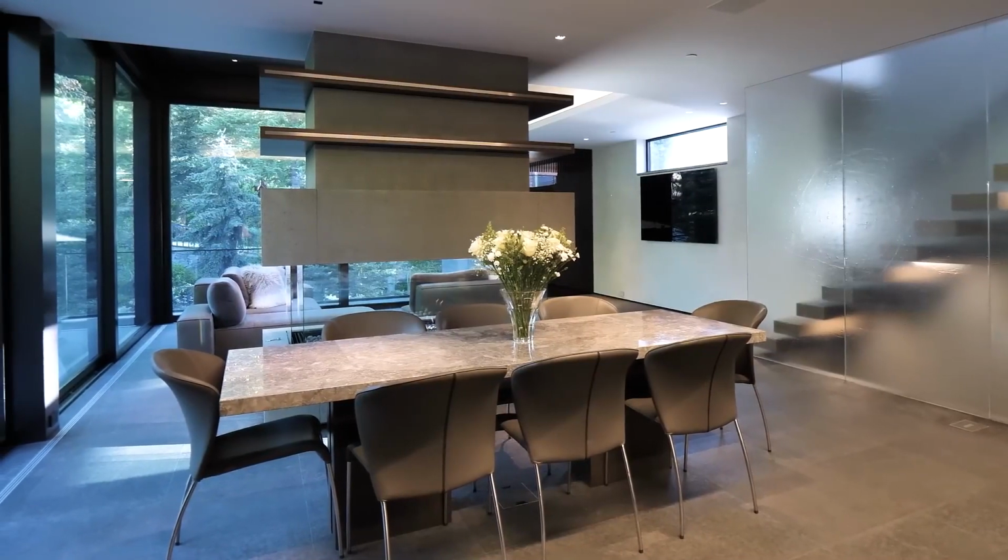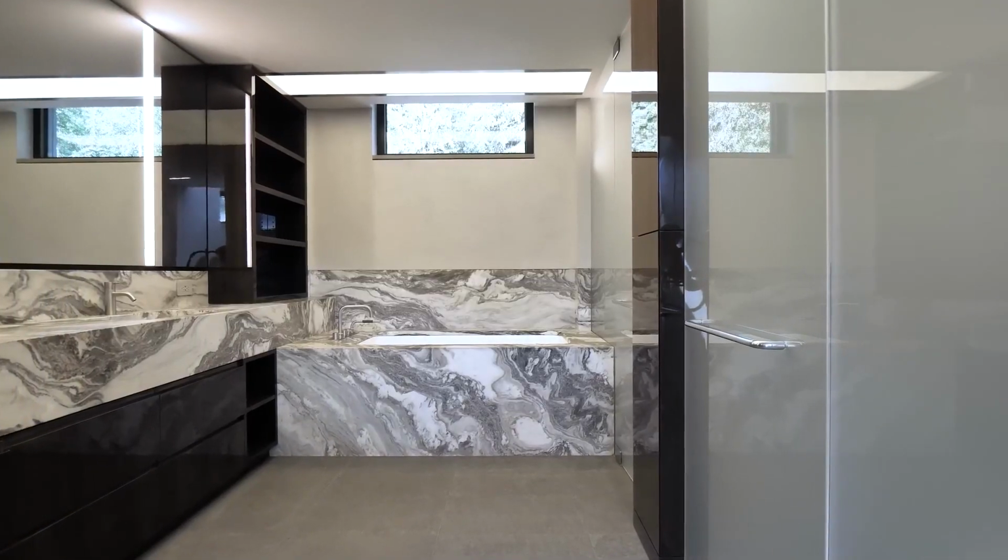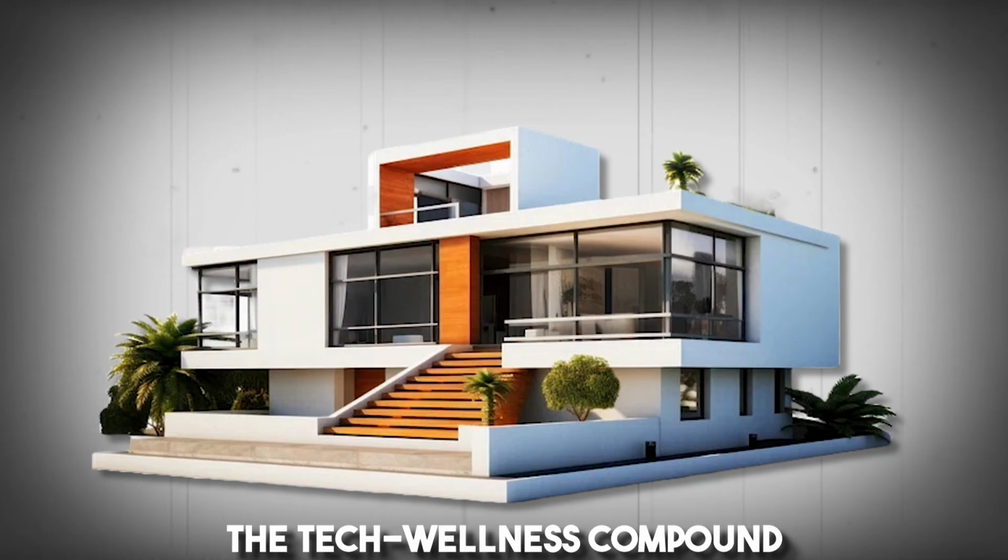You are about to see the kind of details that will make you reconsider everything you thought you knew about luxury. The Tech Wellness Compound.